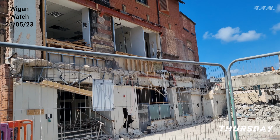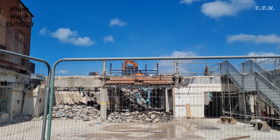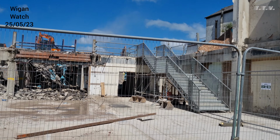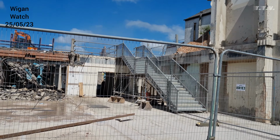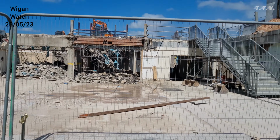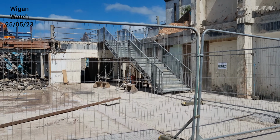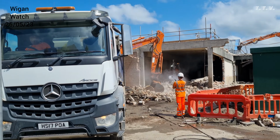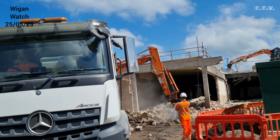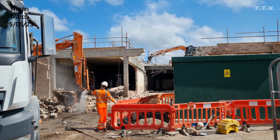So it's now Thursday, around about 11:45, and they're still bringing the upper floor down onto the first floor, but apparently all this is remaining that we can see on the ground level. So we can find out some more at some point. Let's go down around the corner. So we're loading the concrete onto this truck. Hello? You okay?